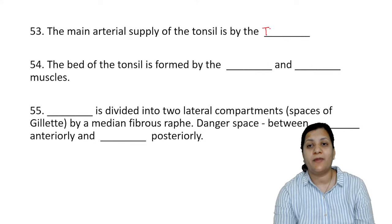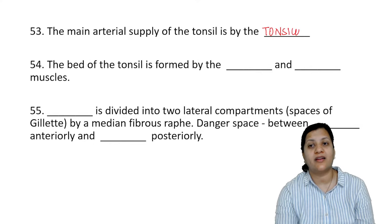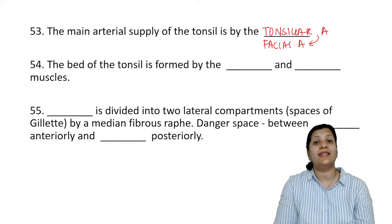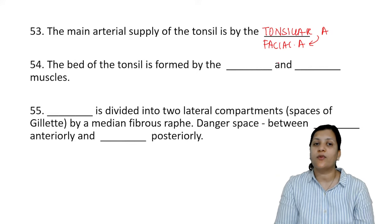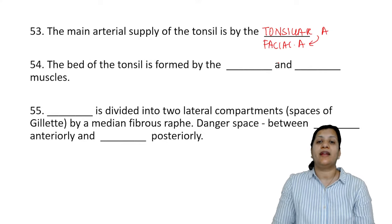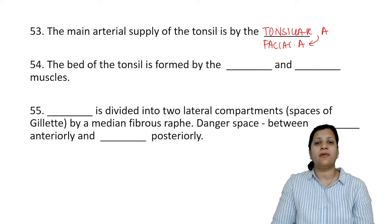Yes, it is supplied by the tonsillar artery, and the tonsillar artery is a branch of your facial artery. Again, this is a simple question, but this was a question in the previous exams, which is why I have discussed it here. Now, the bed of the tonsil is formed by dash and dash muscles. At least tell me one, that will be enough.